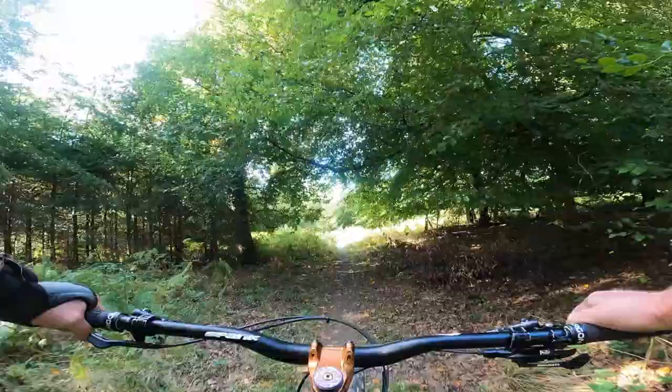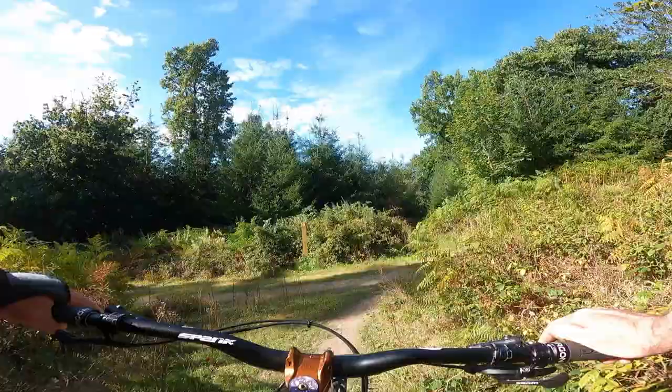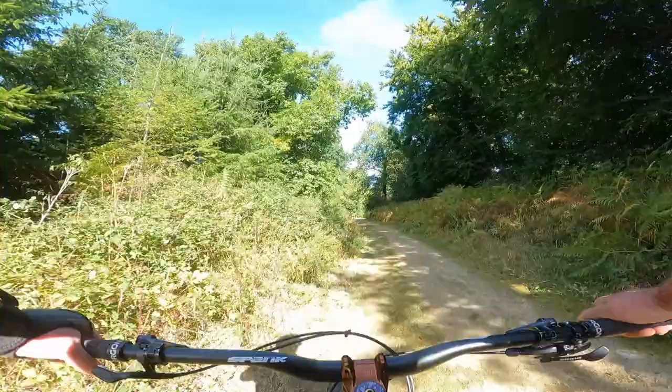Oh, and here we are. That was the Bluebell climb, the new climb. A little bit of payback, and now we're gonna head right, and we're gonna loop in to a lovely bit of single track at the top. It's gonna take us all the way back round to rejoin the Blue briefly.